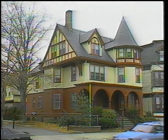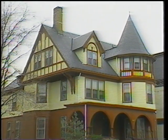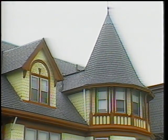The Francis Trowbridge house down the street, also in the Queen Anne style, is another variation on a form that would influence much of Providence's domestic architecture for the next 60 years.